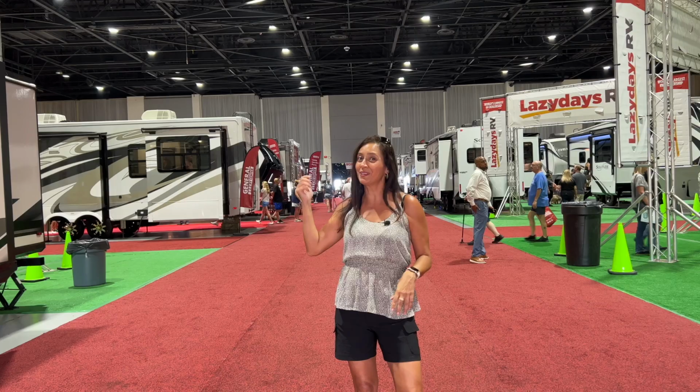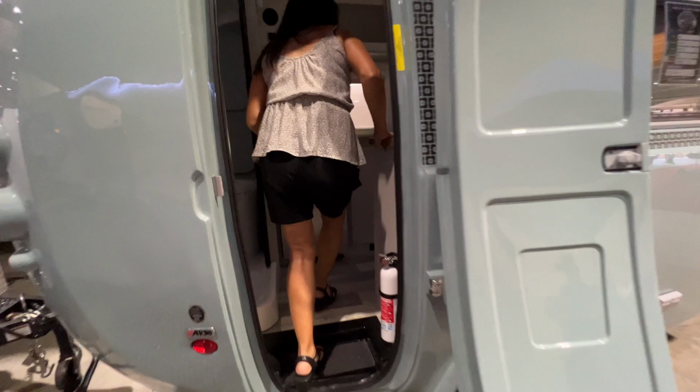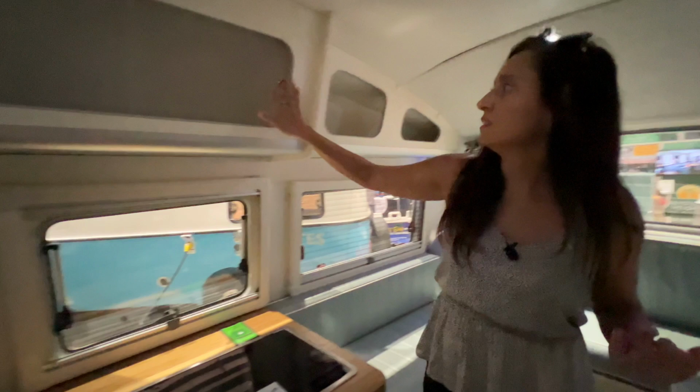This is a 2023 NuCamp Barefoot. Let's check it out. You know, it looks tiny from the outside, but inside it just opens right up. Lots of windows, U-shaped seating, plenty of storage. I'm seeing cubbies, sliding cabinet doors.